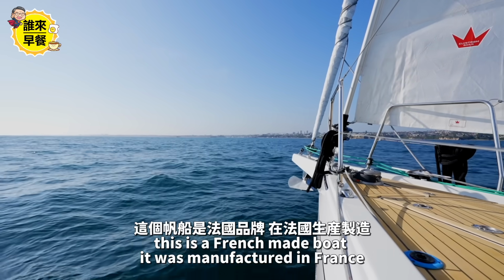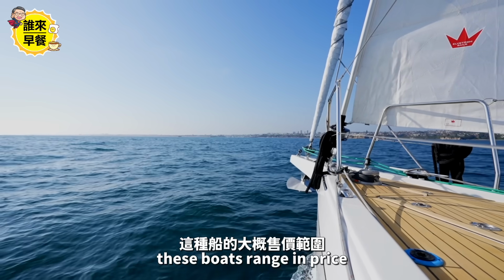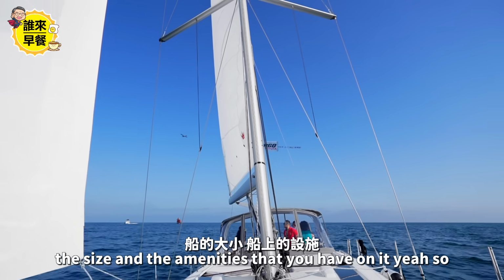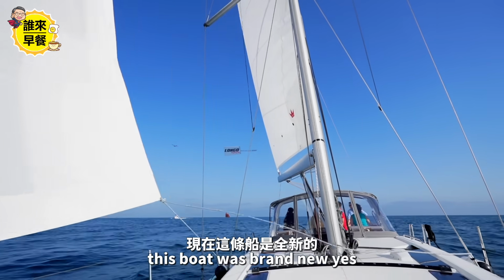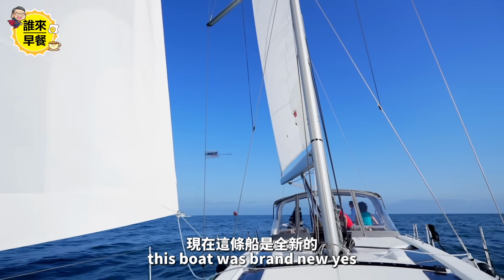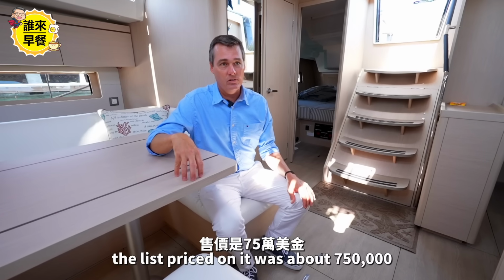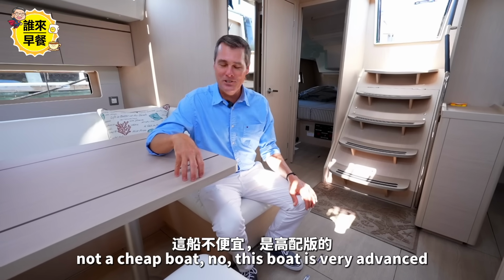This is a French-made boat. It was manufactured in France. These boats range in price depending on whether it's a new manufacturer and then, of course, the size and the amenities that you have on it. This boat was brand new. The list price on it was about $750,000. Well, $750,000. Okay, it's not the cheapest one. Not a cheap boat, no.